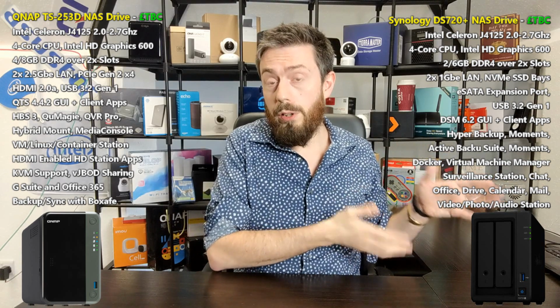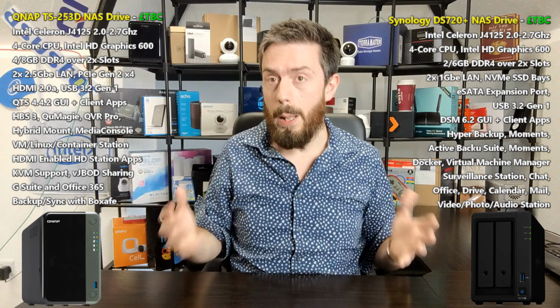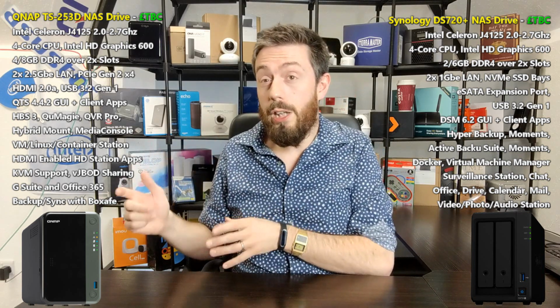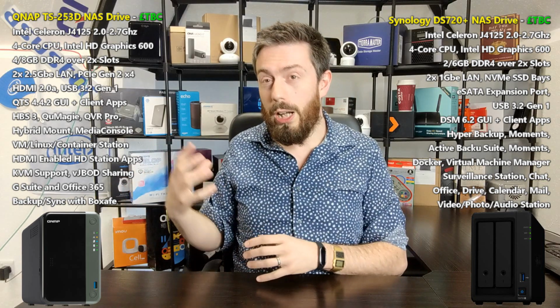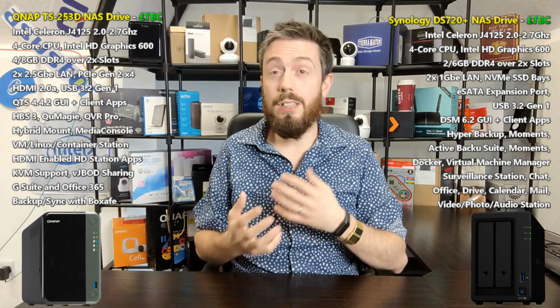Now, there are other things that you have to factor in. For example, 3 years of manufacturer's warranty on the Synology device and only 2 years on the QNAP. They can both be extended, but there's still that difference straight away early on off the bat. The noise and power consumption does seem to be higher. I know we're basing it on spec sheets on the QNAP overall, which may be a downer to a number of you. But of course, there is more going on the QNAP in terms of ports and connections, which you kind of have to factor in.